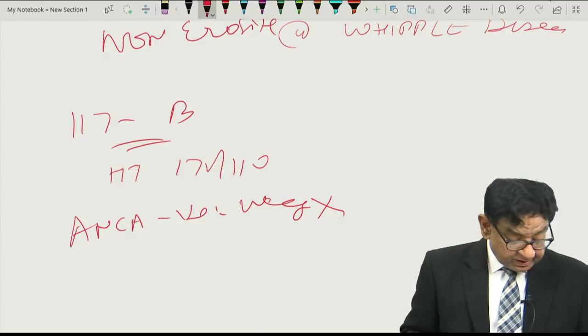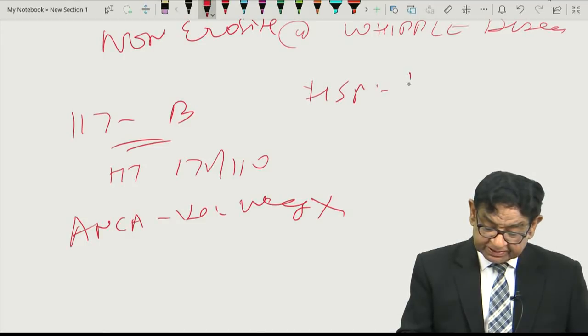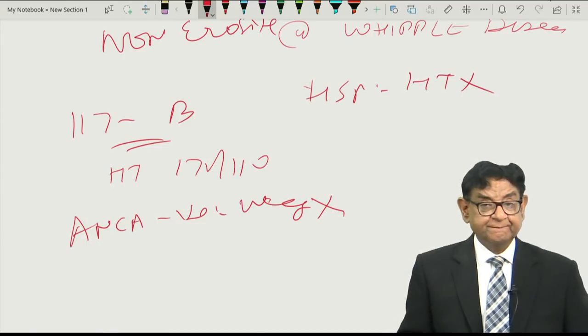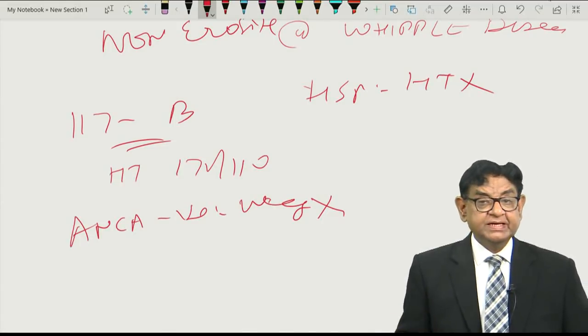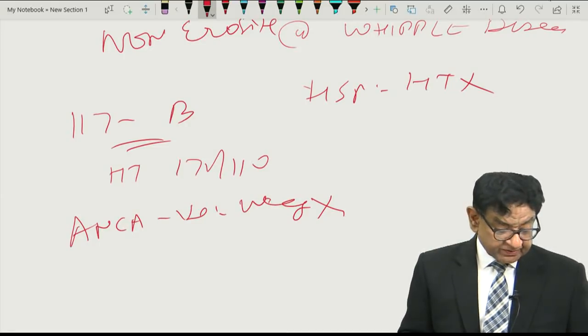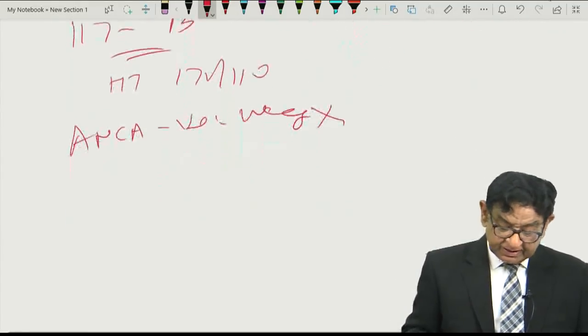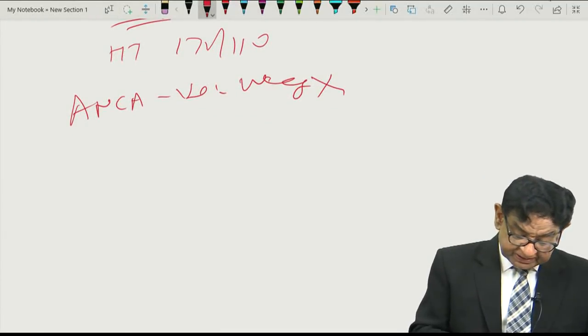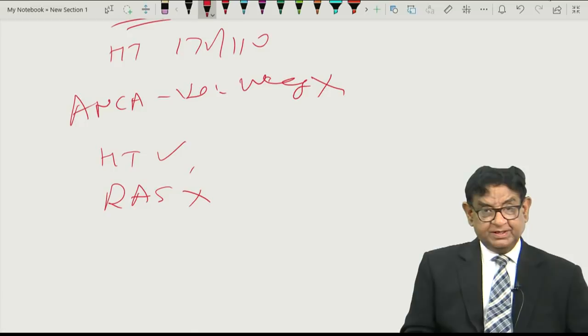And in Henoch-Schonlein purpura, hypertension is not a feature. And disseminated tuberculosis does not present with digital gangrene and hypertension. So PAN is the answer. Now, a very, very important point. In PAN, polyarteritis nodosa, hypertension is a feature, but renal artery stenosis is not a feature.